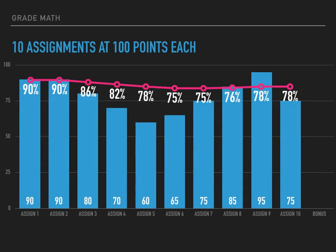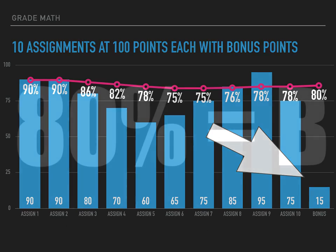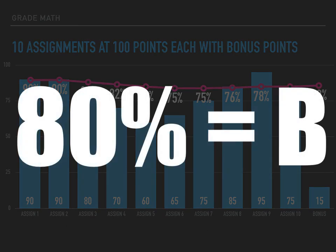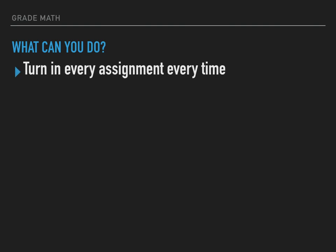Most teachers offer a little extra credit somewhere along the way. If you take that extra credit, if you can get just 15 points for something, you will bring your semester grade up to a B. That's right, just one little extra credit assignment. You go from a C to a B. I'm hoping that you'll take advantage of that. Let's look and see what you can do to make grade math work for you.